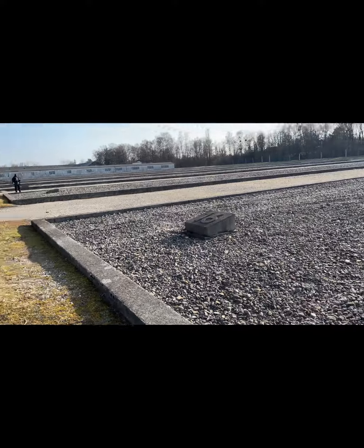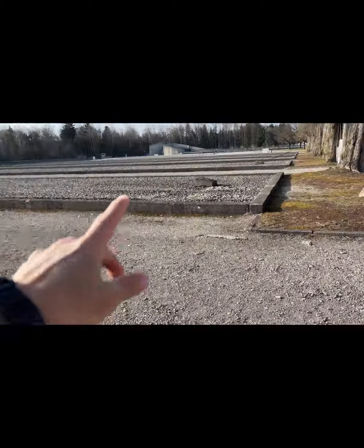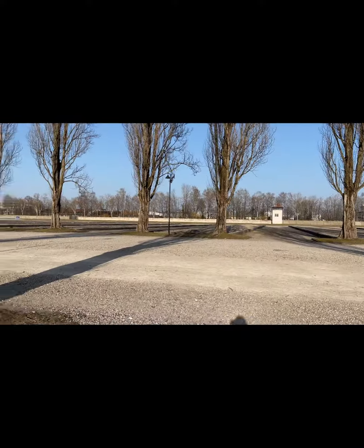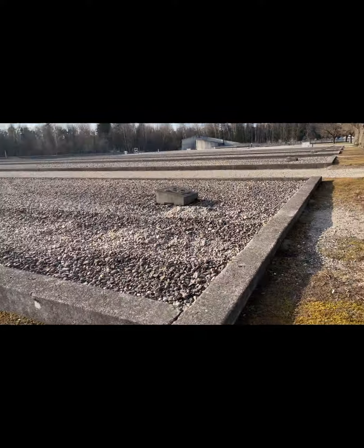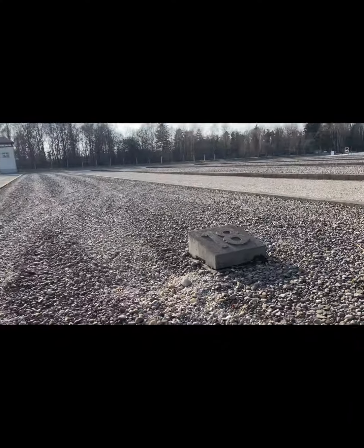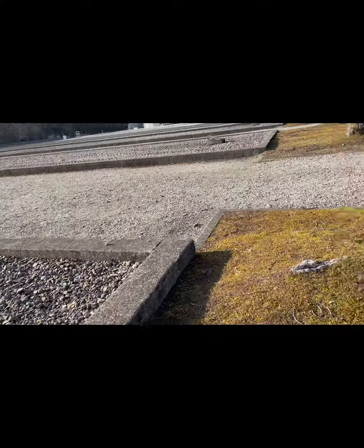So all the buildings that were here were replicas, just like those first 2 that we saw over there. But of course they got taken down. Now it's just flat. And they all have numbers, I guess representing the building numbers that were associated with them.